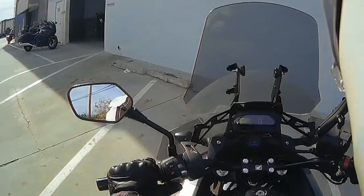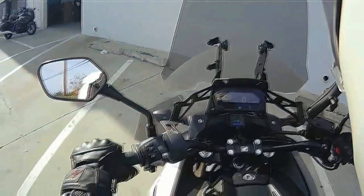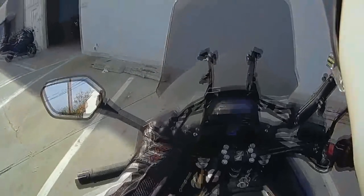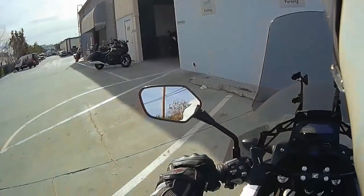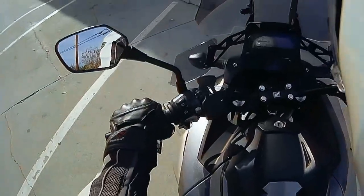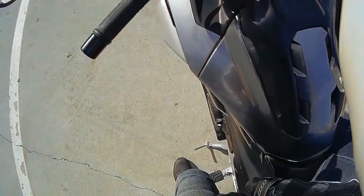Not going to tell you a bunch of specs or anything, but there's a lot of that on the internet and good reviews by good people. I'm just going to go for a ride and enjoy it. I will say, though, that the seat is 30.9 inches, so perfectly good for me. I did sit on it the other day.